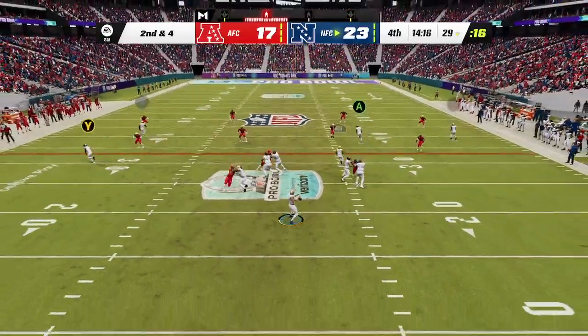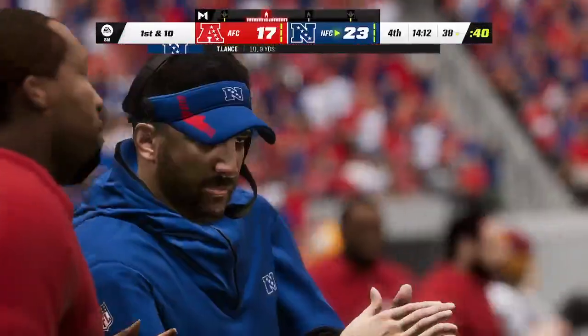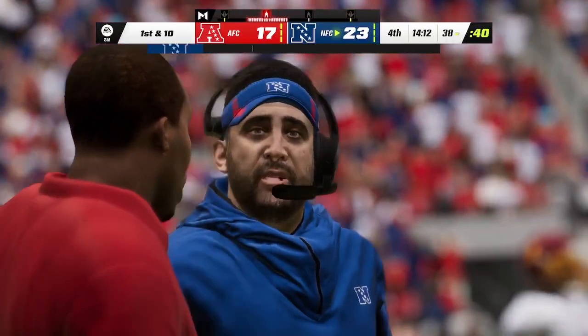And here comes throw number 1 for the backup QB. Out of the backfield, this is Aaron Jones. And he'll be brought down shy of the 40 at the 38-yard line. 9 yards to pick up there, and it's a first down.